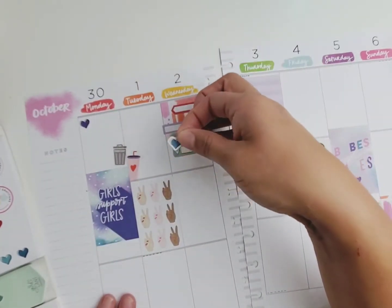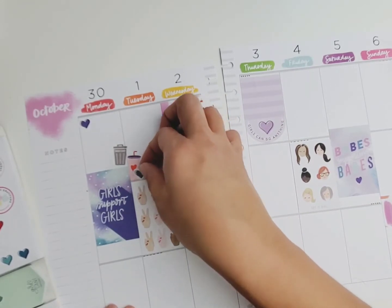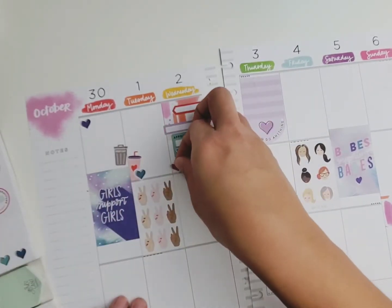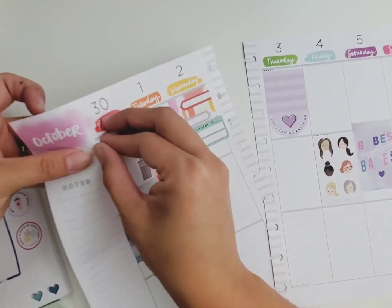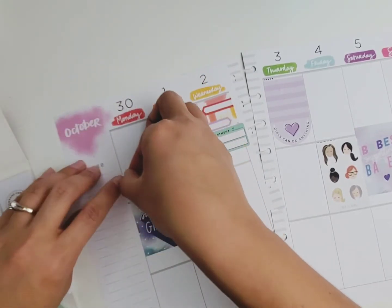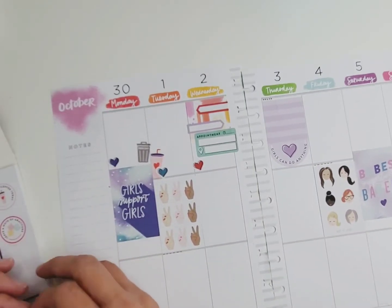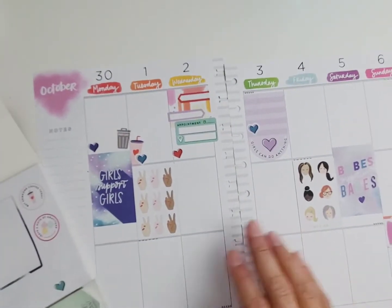But you know what I want to do? I want to mark every day that I work. Is that dumb to layer it? No, it's your planner. You can do what you want, girl. My work hours are on here. So I'm gonna go ahead and put this one down here so that they're all kind of in a row. Look, can't do it there, can I? Cannot. Just put it in there.